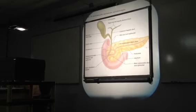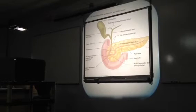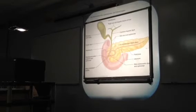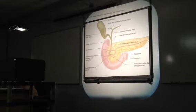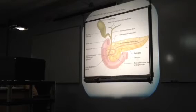So trypsinogen mixes up with enterokinase. That combination activates trypsin. And then trypsin activates the other two, chymotrypsin and carboxypeptidase. Is that number 2? Yes. Okay, then trypsin, which is activated, will activate chymotrypsin and carboxypeptidase, or the other two.